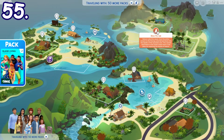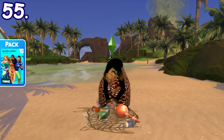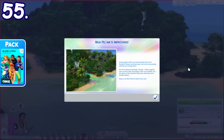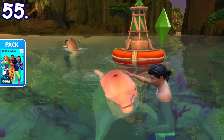In Sulani, when visiting Mua Pel for the first time, you may notice that it's pretty polluted. But if you conserve the island's ecosystem by cleaning out the trash, removing junk debris, and joining the Conservationist career, it'll slowly be replenished and the island environment will start to flourish. Once it's fully preserved, you can even meet the rare albino dolphin.